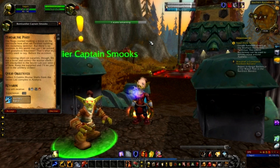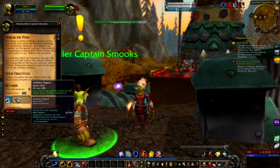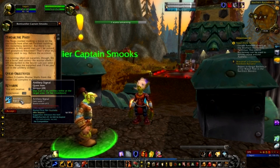Oh, I'm kind of glad we picked this up because we're definitely going to be heading off to the secret lab. Okay, that is very cool. Collect 5 goblin mortar shells from the secret lab complex in Azshara and we'll get ourselves this artillery signal, which allows us to call in artillery strikes whenever we like.